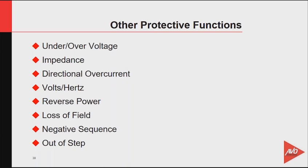We have loss of field relays that make sure that our synchronous generators have proper excitation so that they can continue to put out rated volts and amps. We have negative sequence relays that make sure that if the negative sequence voltage or current in the system exceeds setting, we open the circuit breaker so that we don't have rotor damage on generators and motors. And then we have out of step, so that if two generators fall out of synchronization, we can tell whether we can smoothly get back into synchronization or if we have to trip off.